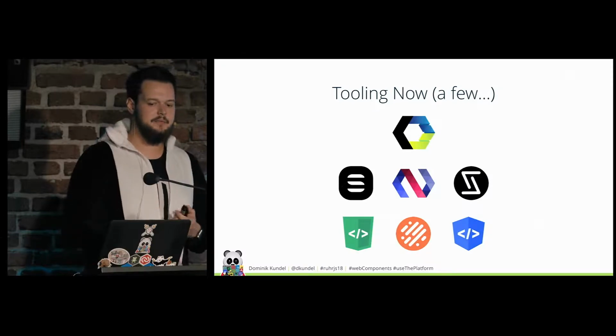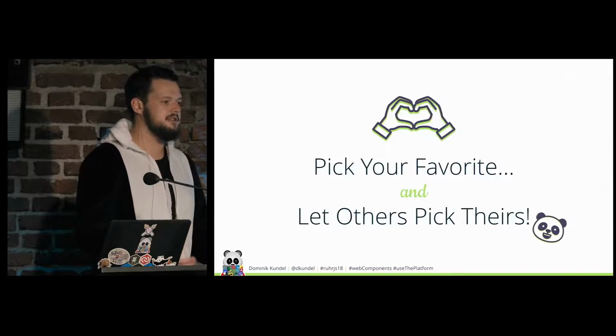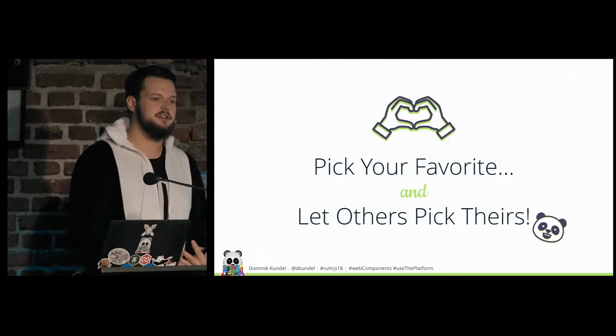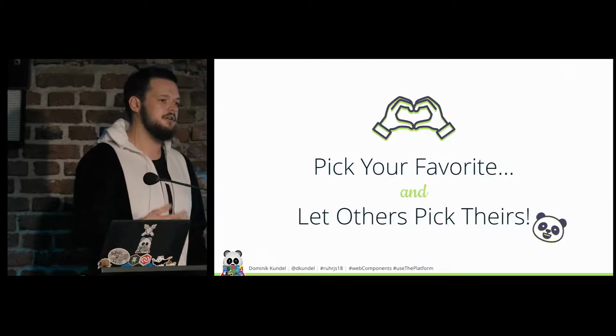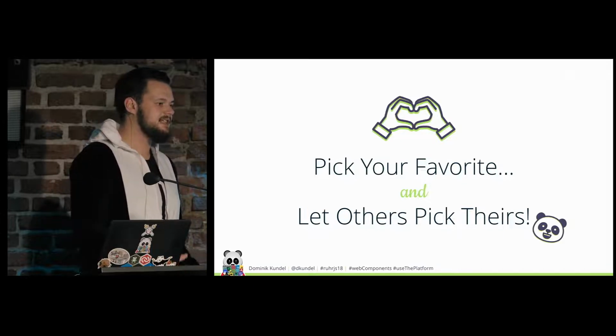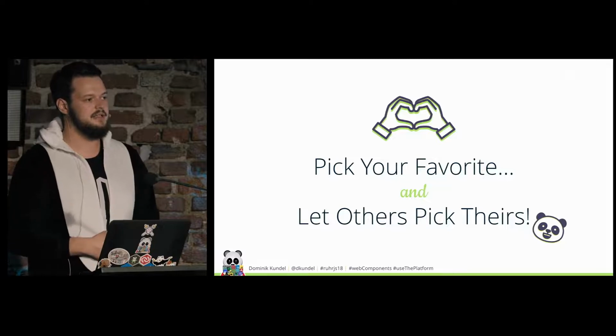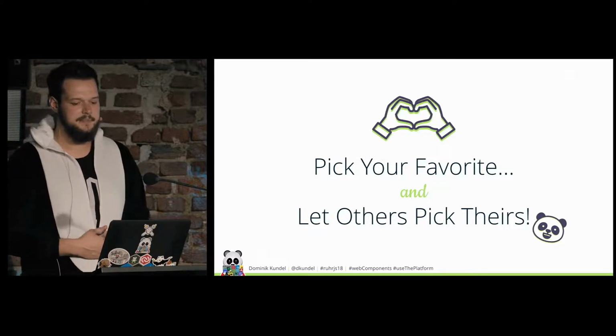Because the idea of web components is really to allow you to pick your favorite framework to build your stuff, but let other people pick their favorite. So it's not here to kill React or Angular or Vue or something or tell you have to build your entire app using web components. But the things you want to share, you can share them so that other people can pick theirs instead of limiting them to your ecosystem.